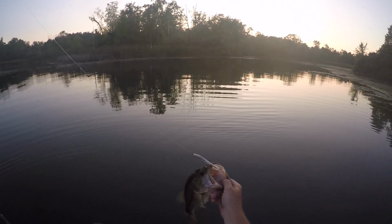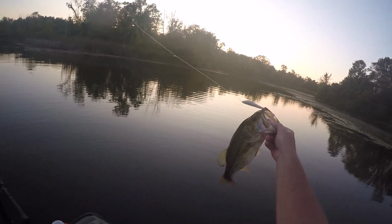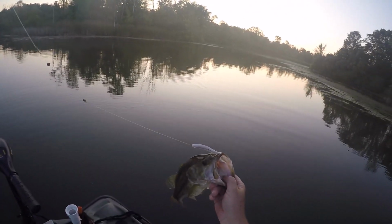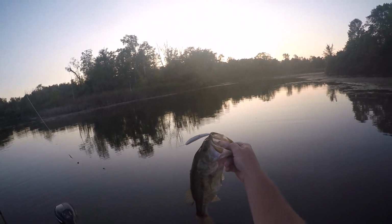Alright guys, I'm going to wrap the video up on that. 5 fish in an hour and a half, less than an hour and a half. The night bite is the way to go here in the fall, it appears, in the swamp, at least for me. So there he is, that's bass number 5. I'm going to get him unhooked, get him in, and I said I'd head home, so I guess I will.